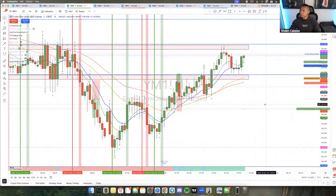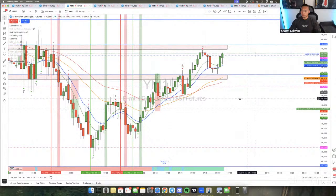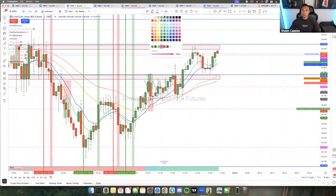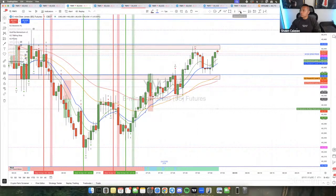Let's see, Sam said 44.80 liquidity grab. Liquidity then sell off from 45.50 is what he's looking at. So let's see what he's looking at over here. He said liquidity grab at 44.80. Let me mark that up real quick. Color this black so I don't mix it up. And then he's looking for it to sell off to 45.50.